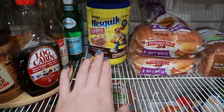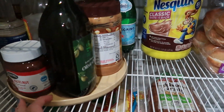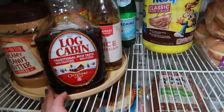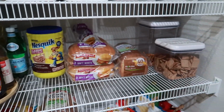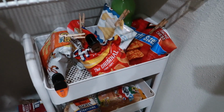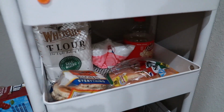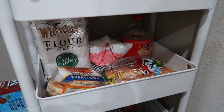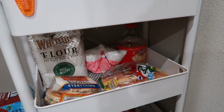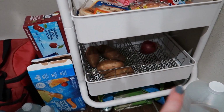All right, so Nesquik is right there. And then this still works really great for things that we use pretty regularly. Nothing really changed there. And then these are just snacks that we use pretty regularly. And then down here, I just cleaned up the chips. This is usually chips. And then again, we've got bread here, but then also we have extra flour and things. This is where I did have my extra condiments on one side, but this is much better. That is for potatoes and onions.